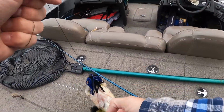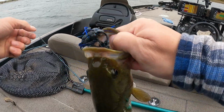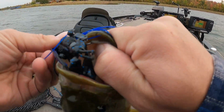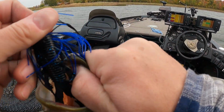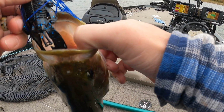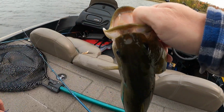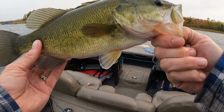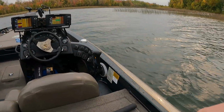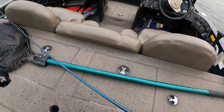We're not dealing with big fish here, but you got it right in the bottom of the mouth. There we go. I mean, we're getting some bites, but they're not big. But we're getting some good bites.